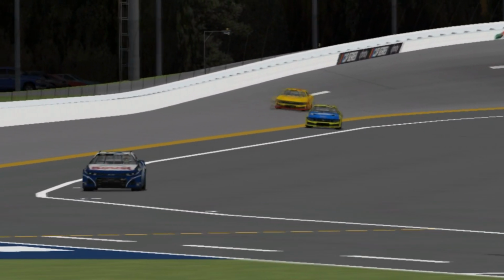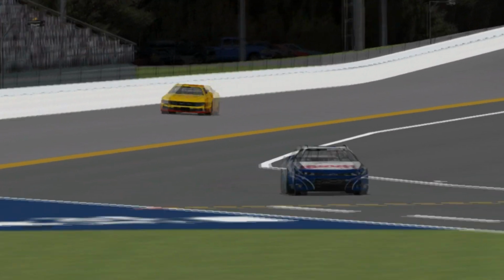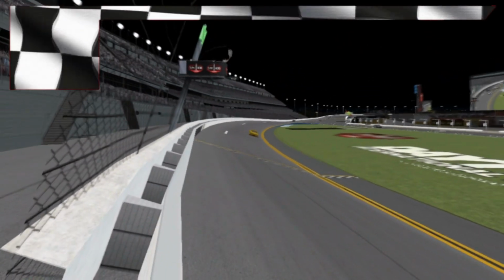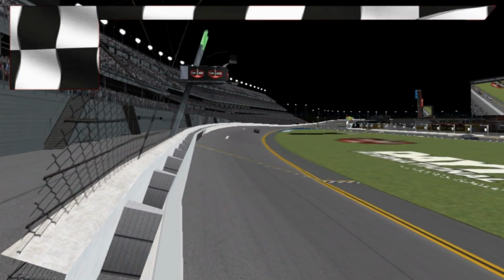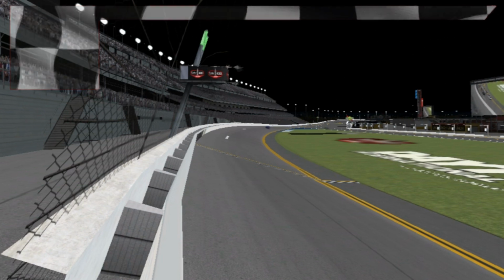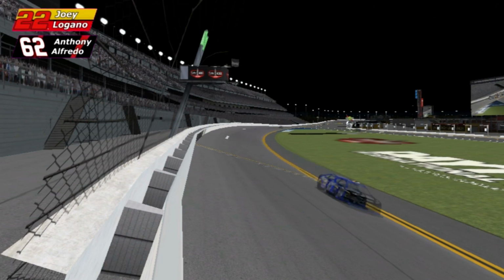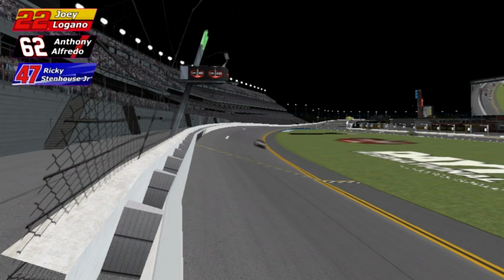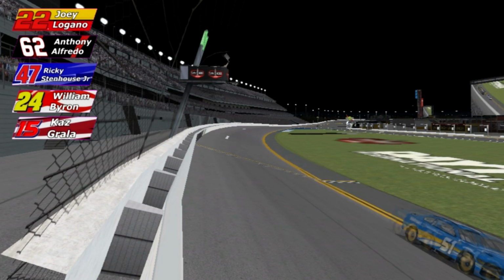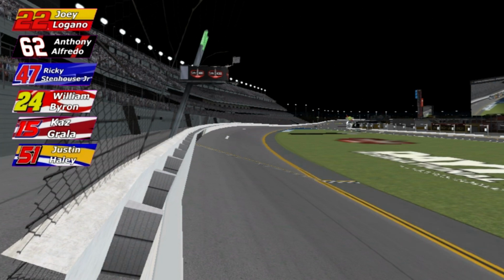Is that Logano coming? Logano! I think Logano's gonna win the duel! Stenhouse was coming to pit road. Timing and scoring, yes! Logano has won the first duel! Alfredo is second. Stenhouse is coming in third. Timing and scoring is still shaking this out. Oh my gosh.